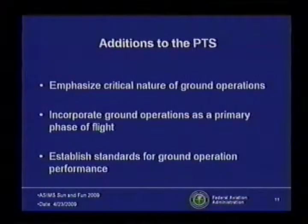Additions to the PTS, that's another objective that we have. Emphasize the critical nature of ground operations at the instructor level, of course, and the DPE for checking. Incorporate ground operations as a primary phase of flight. When does the flight begin? Does it begin when we actually leave the ground? No, it does not. When the aircraft starts to move on its own power. So, unless you're pushing the aircraft, you get the engine starting, the chocks are off, and you're moving those power levels or throttles forward, the flight has begun.